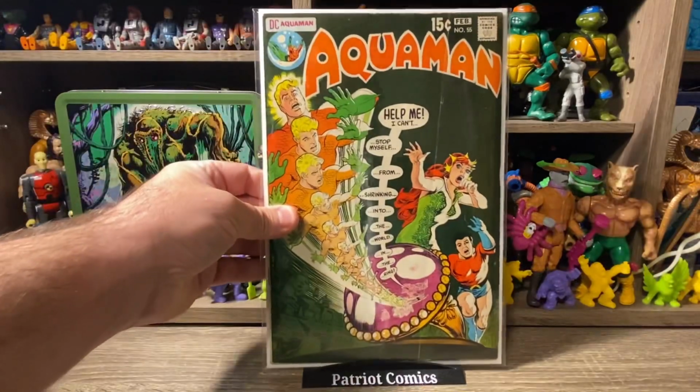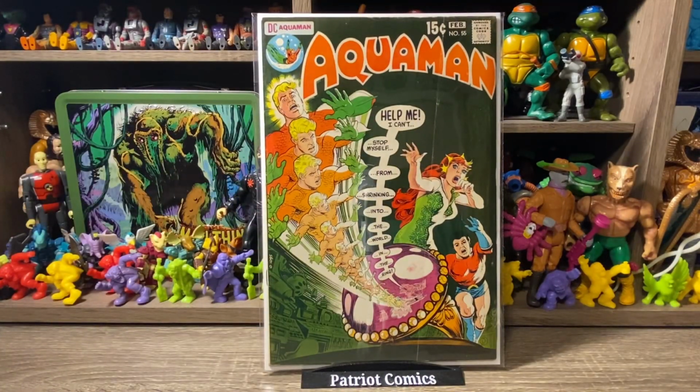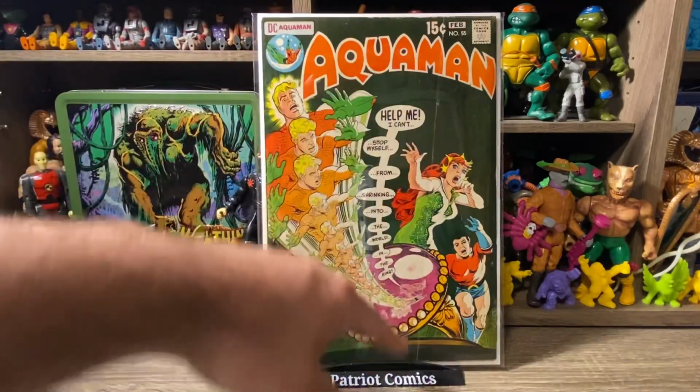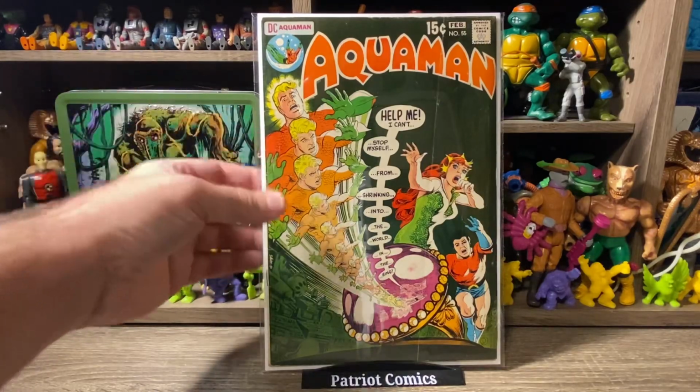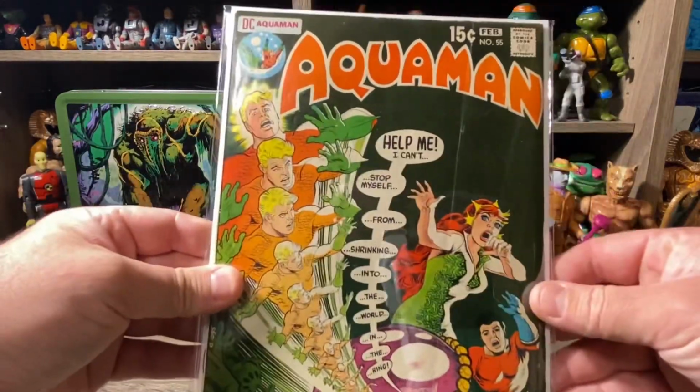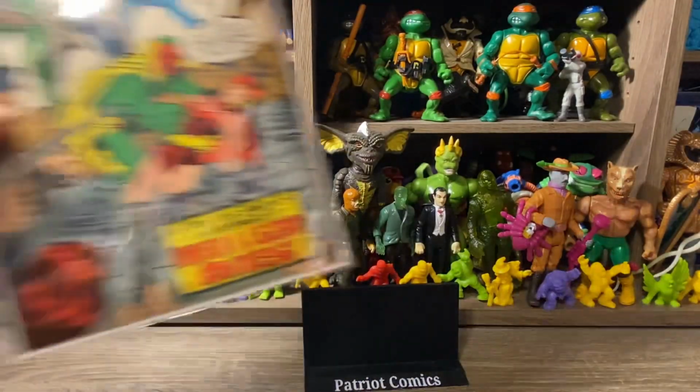And how about one more here? Issue number 55. Really crazy looking cover on this one. It's got a big reader's crease right down the center, but still, for $3, I had to grab it. Really cool book there. Issue 55. This was a great find too.